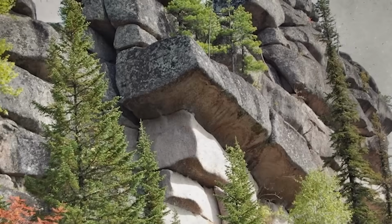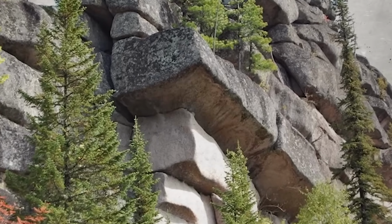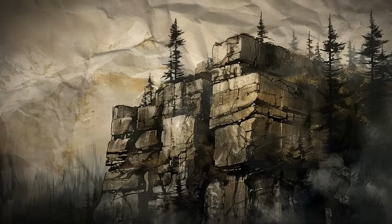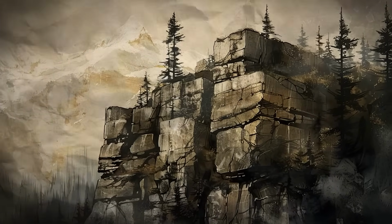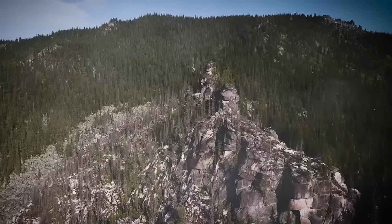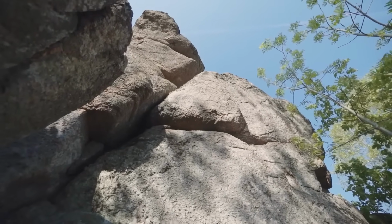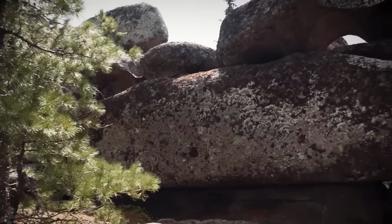However, the sheer size of the stones at Gornaya Shuria makes the site even more perplexing, raising intriguing questions about the logistics of stone transport and manipulation by ancient builders. The Gornaya Shuria megaliths have captured the imagination of many, but they also offer a fascinating case study for geologists who propose that these giant formations could be entirely natural.